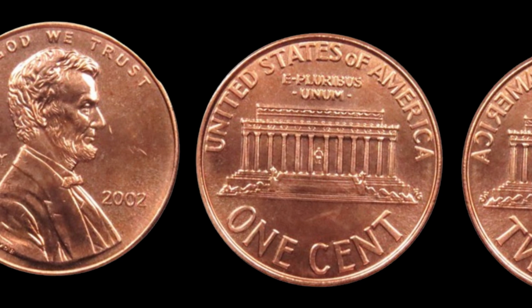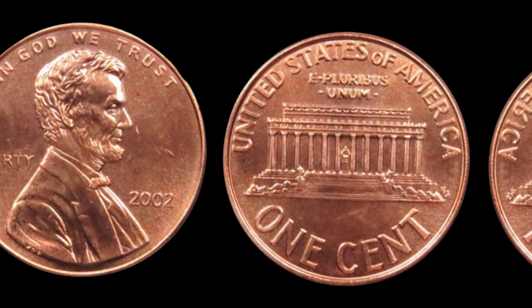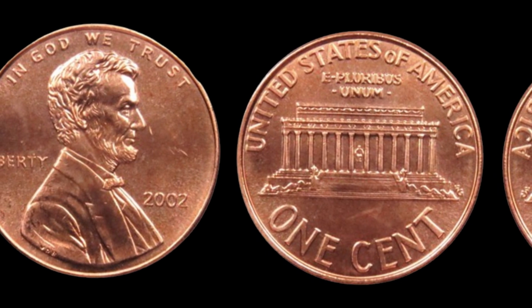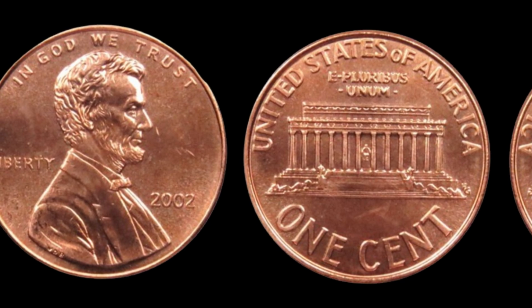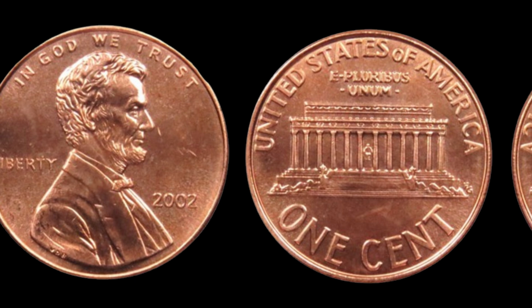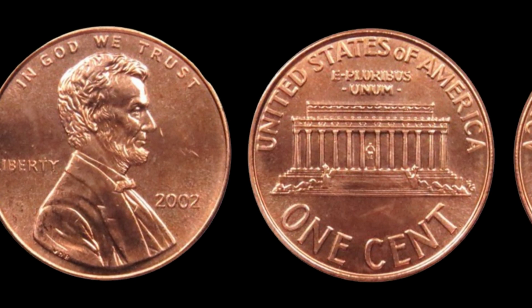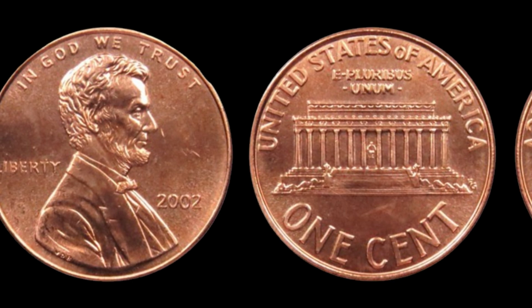But it's not just the design that matters. Tiny details like mint marks can make a huge difference in a coin's value. So, what exactly is a mint mark? A mint mark is a small letter on a coin that indicates where it was produced. For example, P stands for the Philadelphia Mint, D for Denver, and S for San Francisco. Coins produced at the West Point Mint bear a W mint mark.